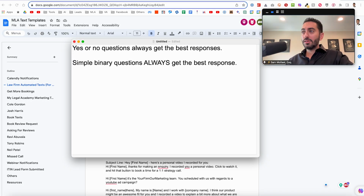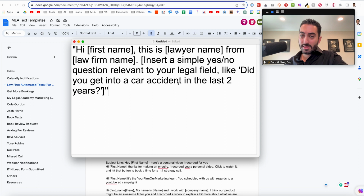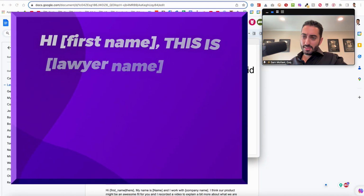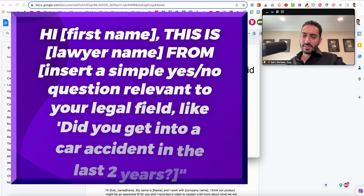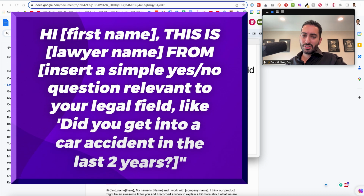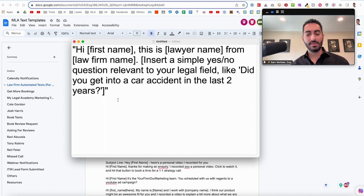That's it. So what I found is, I'm actually writing a book right now, so this is stuff from the book. This is pretty good. Combines a lot of best practices in one shot that I've seen. Let's take a look. Hi, first name, personalize it. This is John from John Law Firm. And then insert a simple yes or no question relevant to your legal field. Like, did you get into a car accident in the last 2 years? So again, something very simple.